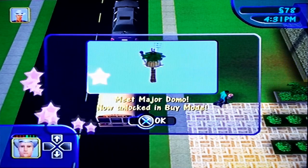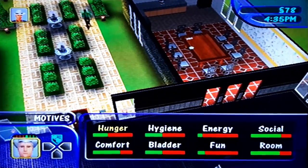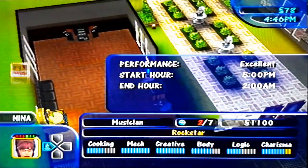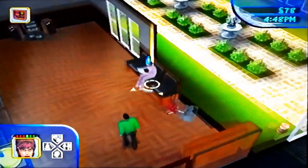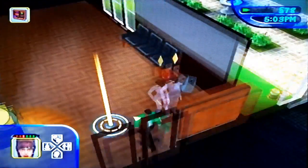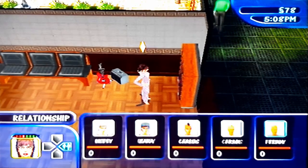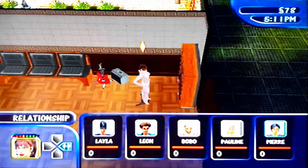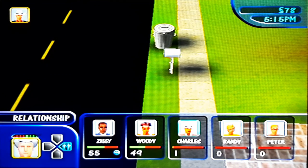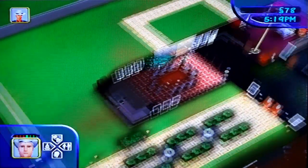Okay, this is just a house on a tree. Alright, so what we have here now is just... Oh, damn it. Okay, so we're gonna make it all again, I guess. The worst thing right now is that both Anna and Tom have a lot of relationships too, and we just got Mimi, Ziggy, Chantal is not a good friend anymore.